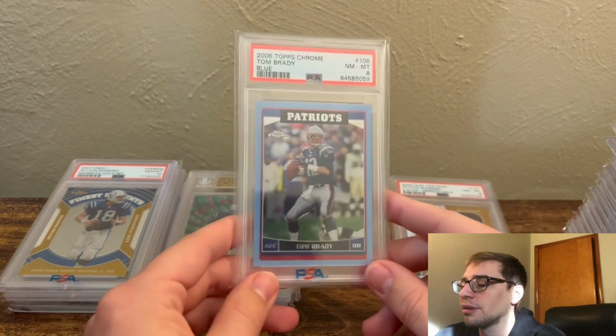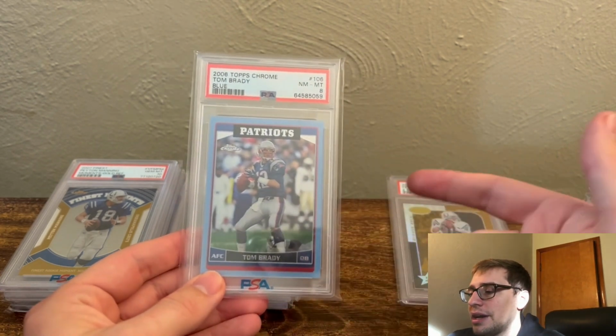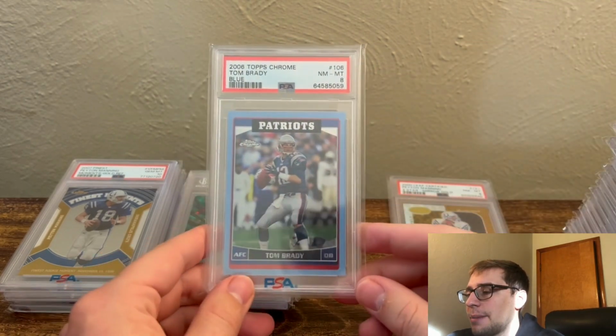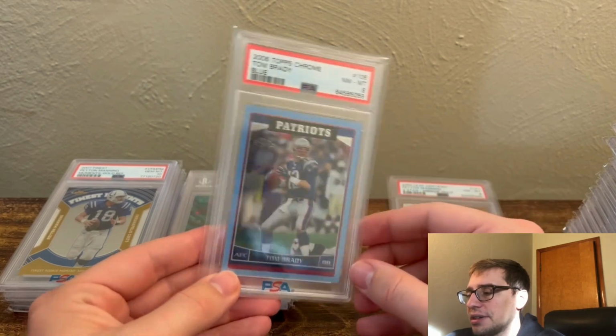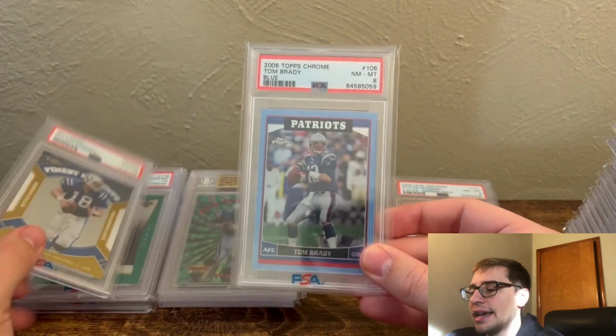I mean, later on they did blue refractors, but typically in this year, you have a red, you have a black. The blacks were pretty common. They were consistent between years. But this year, they added this blue. It's not a refractor, which is why it doesn't say blue refractor. As you can see, this one's got the shine to it. This one does not. So it's just a parallel.